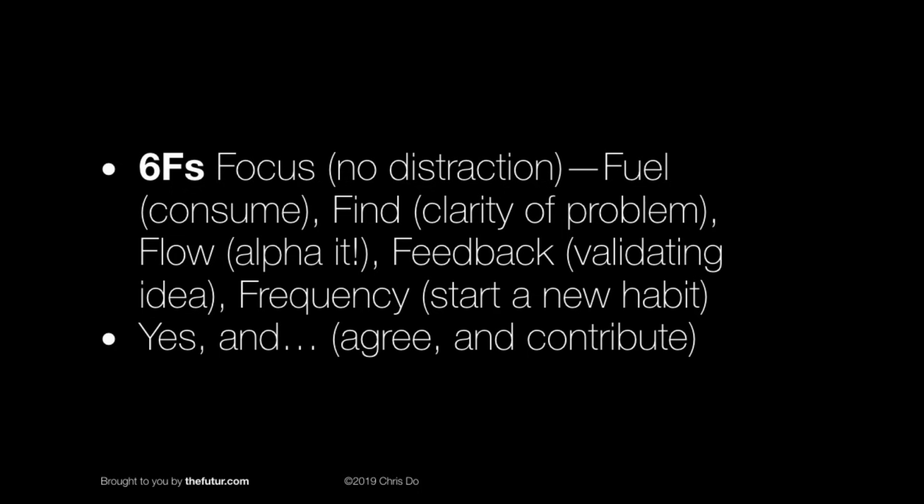Start a new habit. And when you're reviewing work and you're sharing with your community, try to adopt the improv trick. Yes, and, which means I agree. And here's how I want to contribute to this. So yes, and that's what we're going to do.